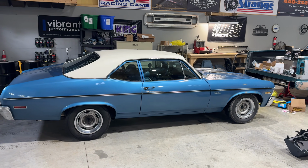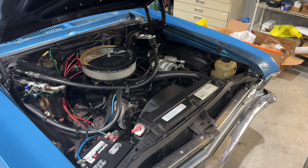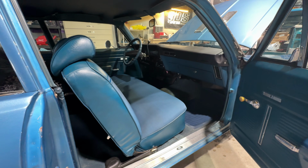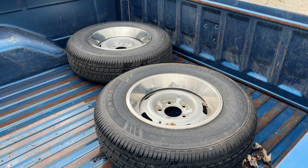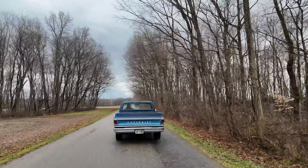However, the mismatched tires on the old rally wheels are the first problem I plan to address. The engine and transmission in this car run perfectly. We've just got a handful of little things to take care of before this car's ready to hit the road in Florida. And like I said, the very first thing I plan to take care of is the ghetto-looking rally wheels and the mismatched tires.